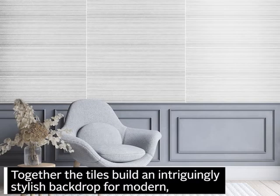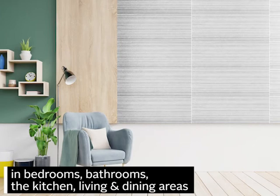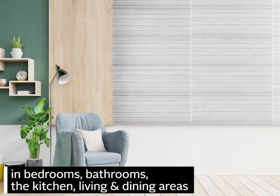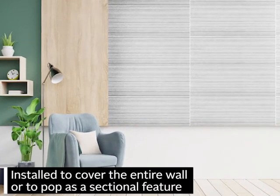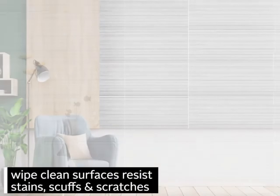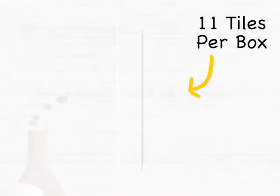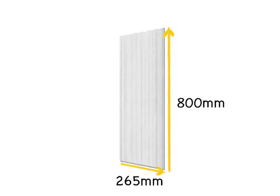Together, the tile builds an intriguingly stylish backdrop for modern streamlined interior decor styles in bedrooms, bathrooms, the kitchen, living and dining areas. Installed to cover the entire wall or to pop as a sectional feature, the clean surfaces resist stains, scuffs and scratches. Each box contains 11 A-grade 800 by 265mm tiles.